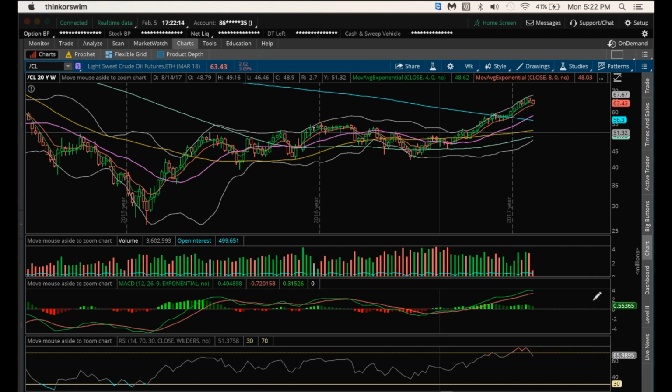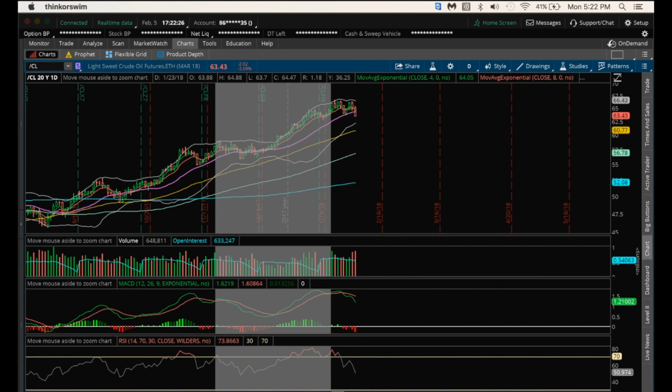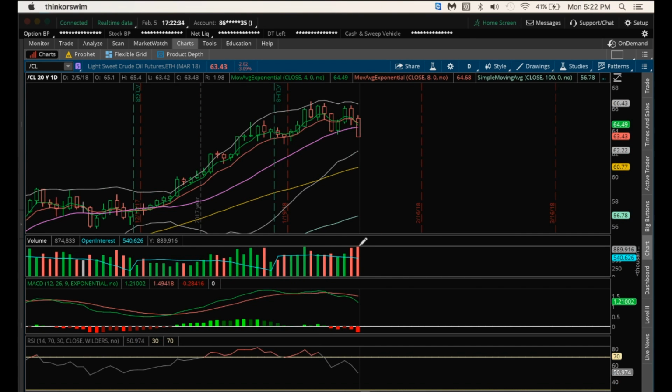So daily, the next support I'm watching for is this 62.78. If we break that 62.78, I'm going to see more downside. We do have an increasing bear volume. So right now it is in favor of the bears in the shorter term here for oil because of that inside candle weekly bear break and the daily setting a lower low after setting a lower high.